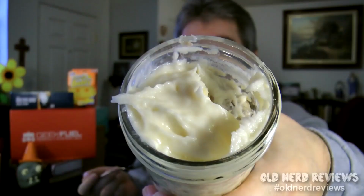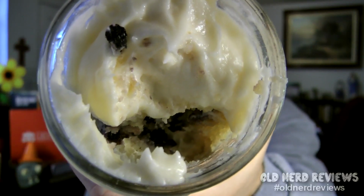I wouldn't even try. And these are the organic blueberry and cream cupcakes. You can smell the blueberries. Oh, my. Hey, we've got a lot of frosting on top, so I'm gonna dig down deep with my spoon. There's a closer look inside. Oh my goodness.